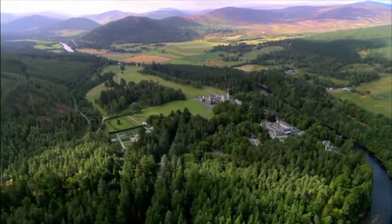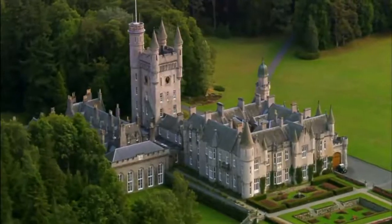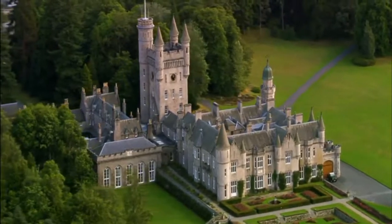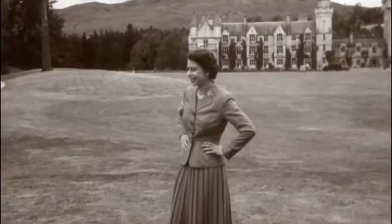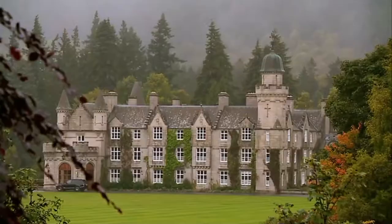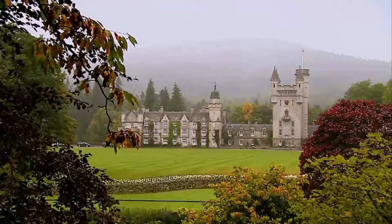The best place to see the Queen's personal decorating style is Balmoral Castle, her summer getaway. Owned by the Queen herself, it's not an official palace, but with a seven-storey tower, servants' quarters, and set in 50,000 acres, it certainly looks the part.